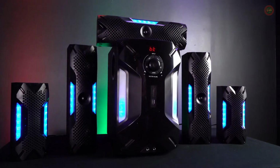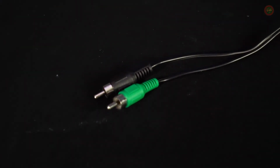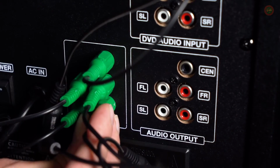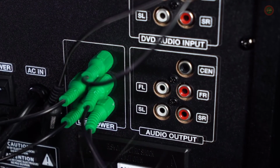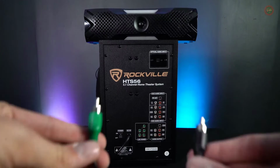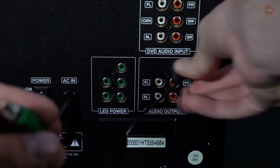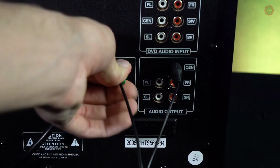And hooking up the speakers is super easy to do. Each speaker has 2 cable ends, one is black and one is green. The black end is for audio and the green end is for LED power. So you plug each end into the corresponding part on the main subwoofer unit. For example, if I was using the center speaker, I would plug this end into the center audio spot and this end into the LED part over here.